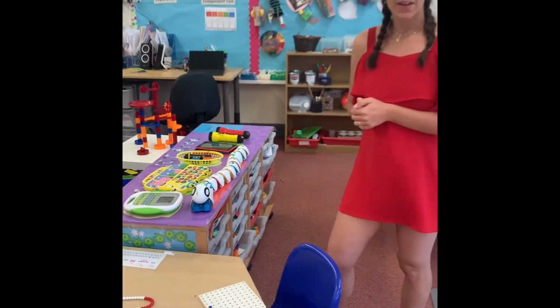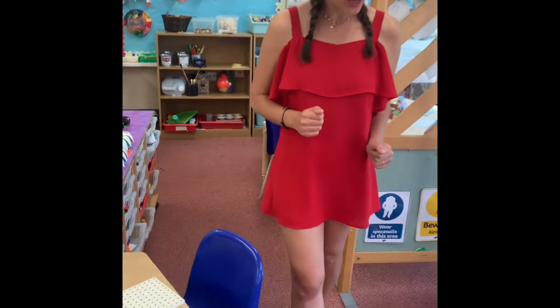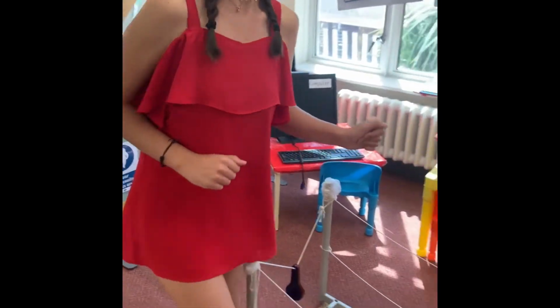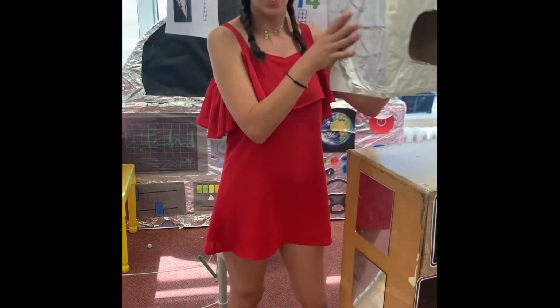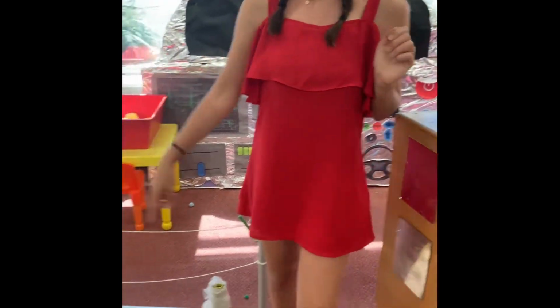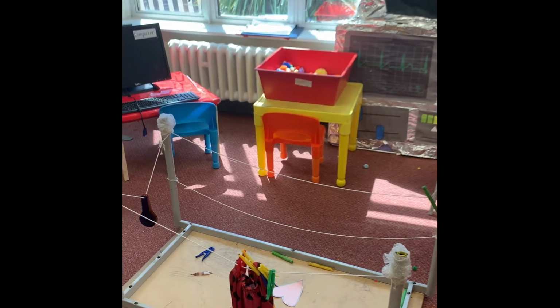We always have a role play. In here we had a spaceship. So before the half term, we were pretending to be astronauts and we were selling different underpants to the aliens. It was really funny.